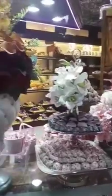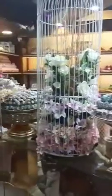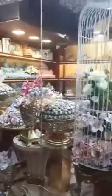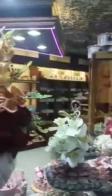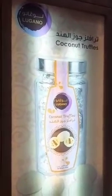It could be chocolates. Nicely done. Wow. Absolutely stunning. Coconut truffles. You can buy the packets or loose, or they will do it for you, decorate it for you. Coffee truffles.